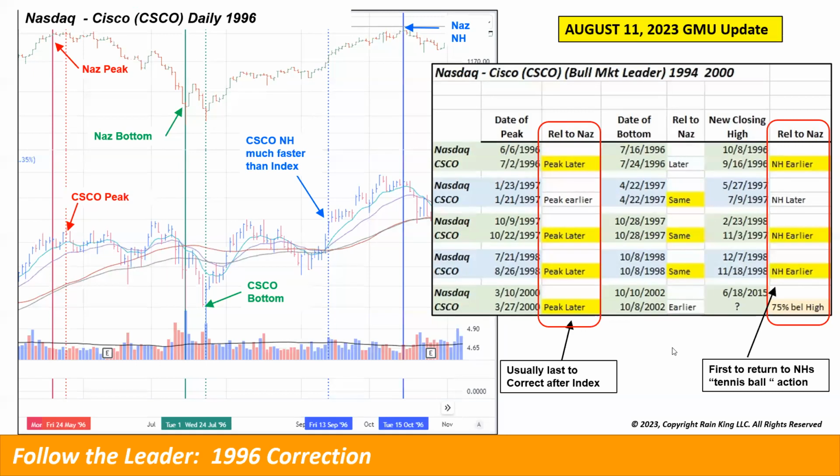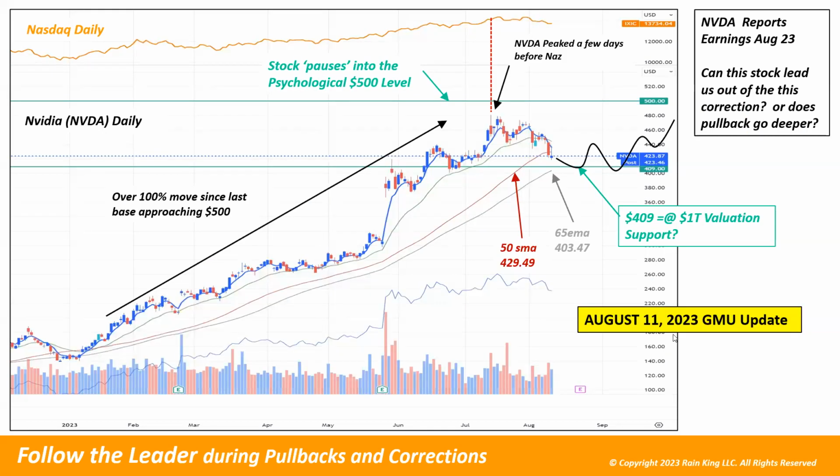And who is the big leader in this market? Well, it's NVIDIA. So again, this is from the August GMU update. This is NVIDIA. Now, NVIDIA had a great run up until last July, and that's when this chart was taken. We said, and I mentioned that this 500 psychological level might pause the stock. And it was sandwiched between the 1 trillion valuation and the 500 level. And it did give us a good read because NVIDIA needed to base for a number of months. So it was a good clue that the market needed to rest.